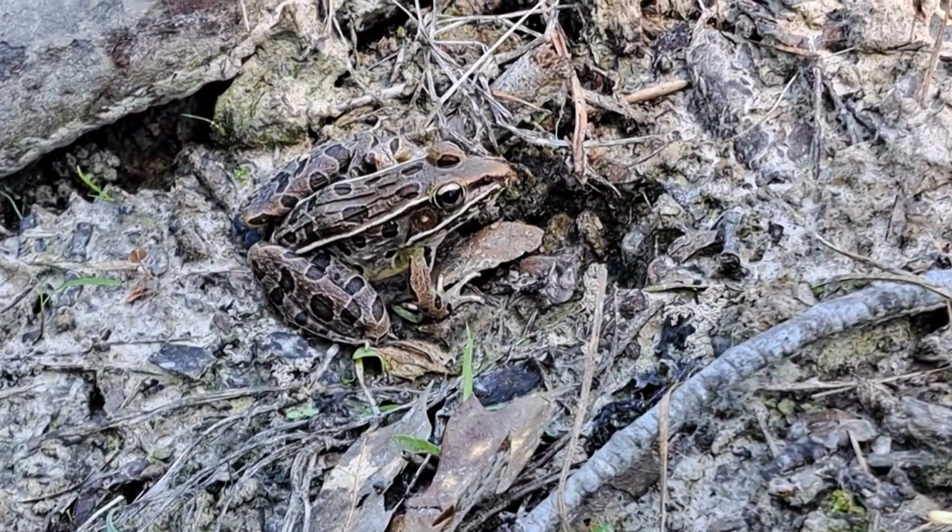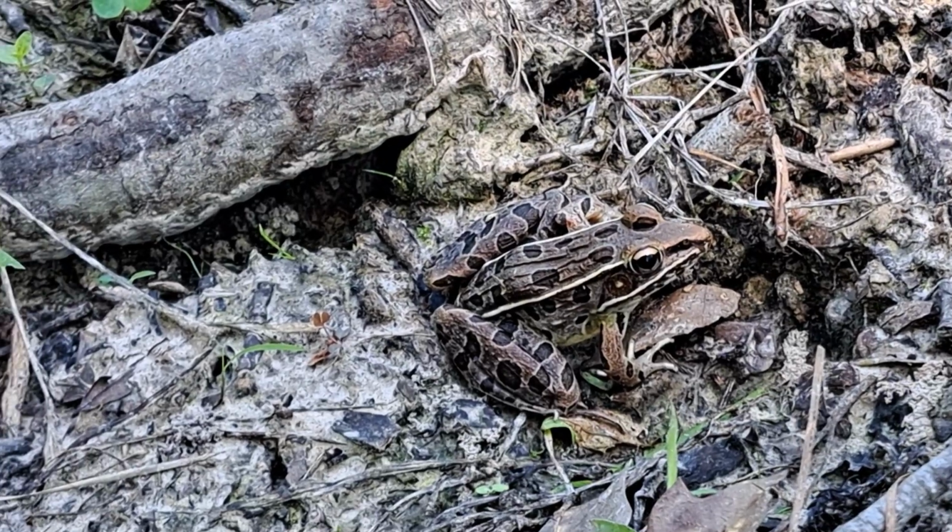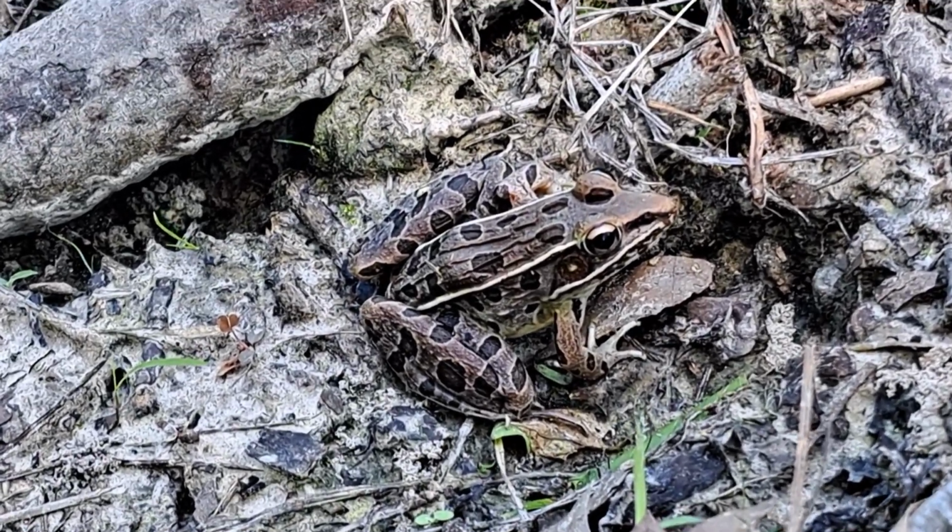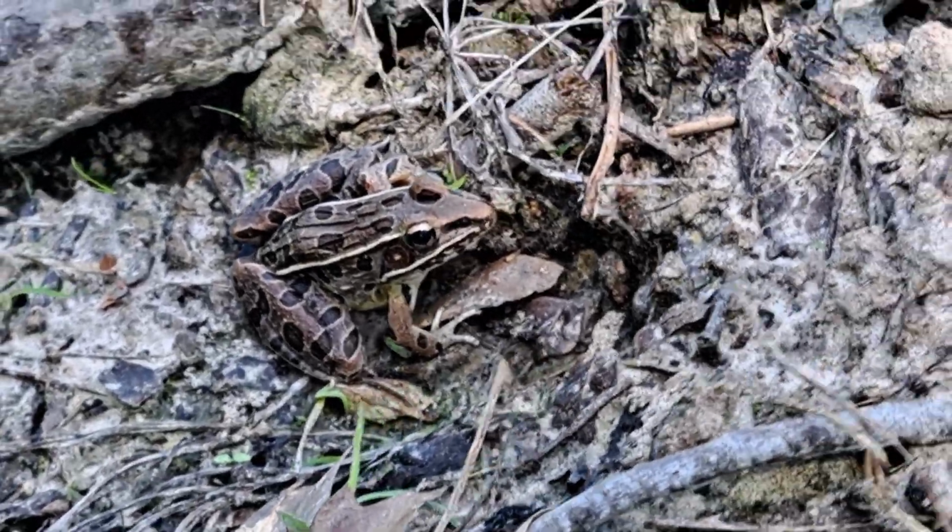Got us a little leopard frog here. Pretty neat, huh? Not too often you get this close to them and they don't jump, but pretty neat. Little leopard frog.